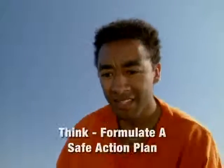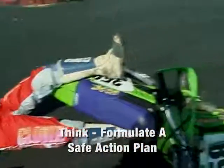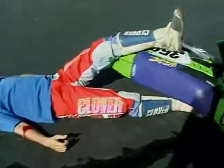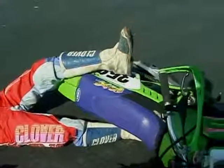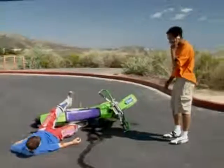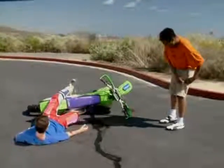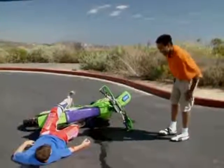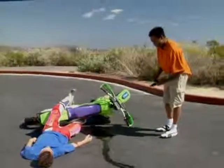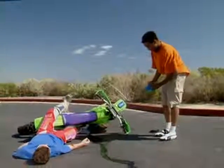Next, think. Formulate a safe action plan. Can you remain safe while helping? Remember that your safety must be the first priority. Know your limitations. What emergency care may be needed? How can you activate local emergency medical services? Can you locate an AED? Can you have bystanders activate emergency medical services or locate an AED? Think about your training and relax.